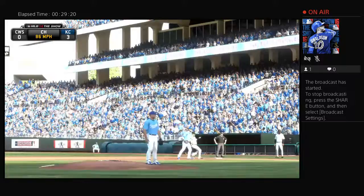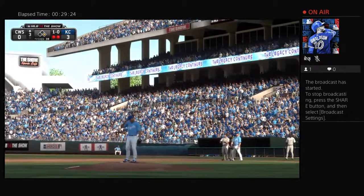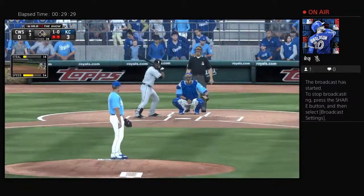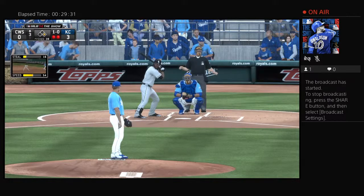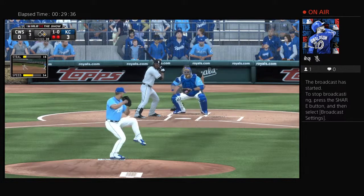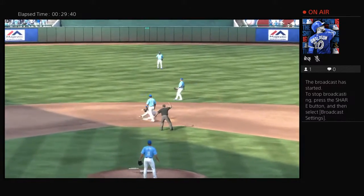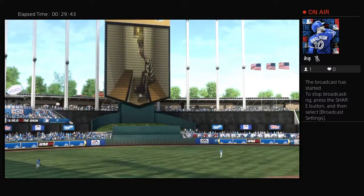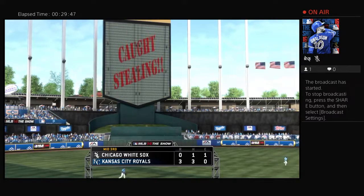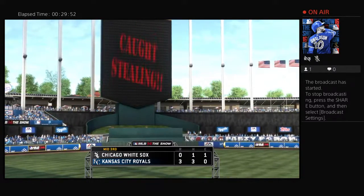And that misses for ball 1. Runner goes for second. Pitch is a called strike. The throw. And he is out at second. Caught stealing to end the inning. 1 hit in the inning, but that gets erased. We'll move on to the bottom of inning number 3. It's the Royals 3 and the White Sox nothing.